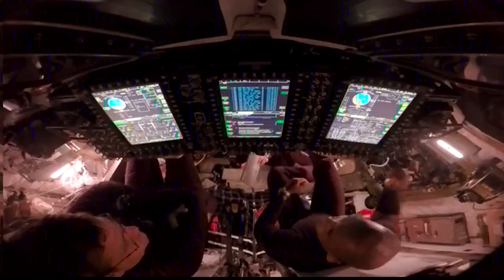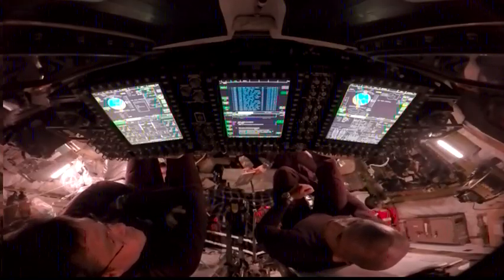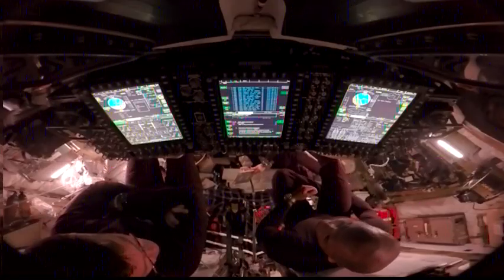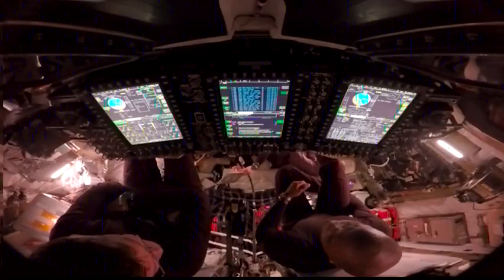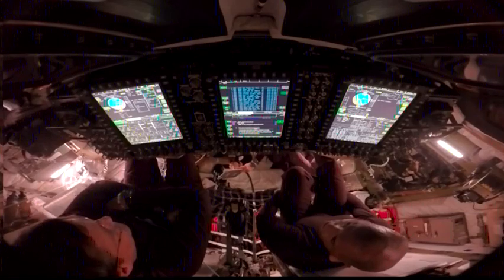This is Mission Control Houston, our first view of the crew today. On the left, Commander Reed Wiseman. On the right, Pilot Victor Glover. They are reviewing some of the timeline parameters and some of the systems status boards on their computers on the flight deck of Orion.